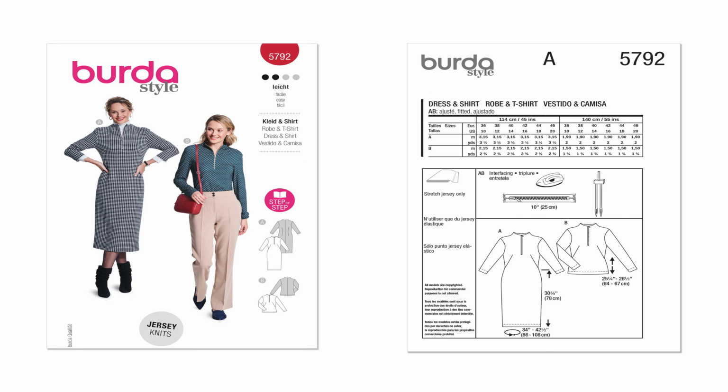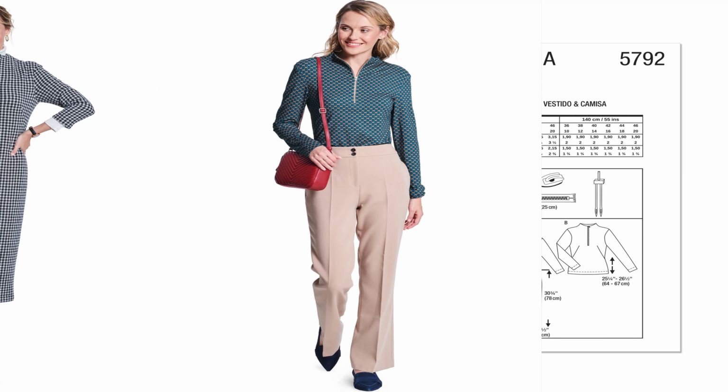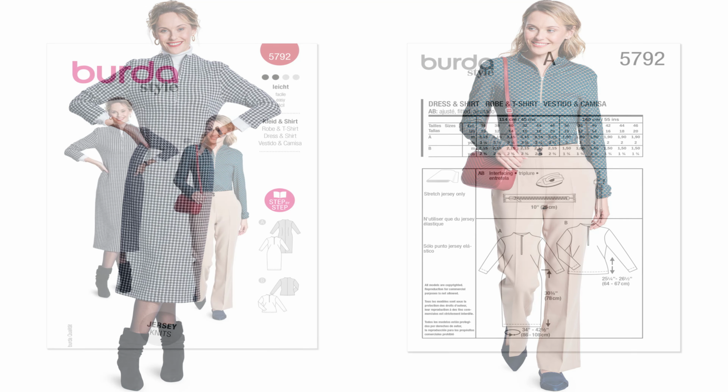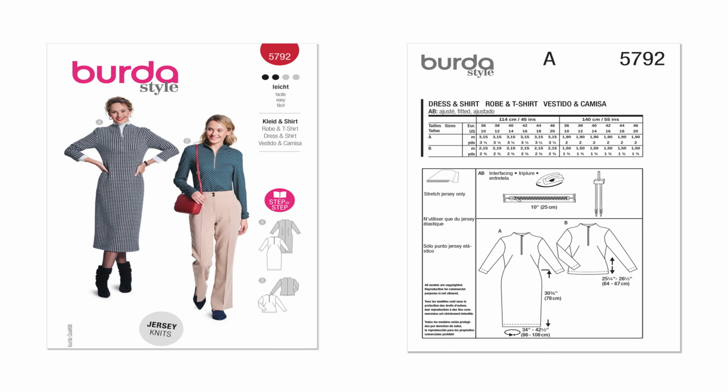Now you have a midi length for the dress, and then the top just hits right at the bottom part of your waist, all right? But I like this one, even though I'm not going to get this one. This also features a mini turtleneck at the collar area. So I like that as well, but I'm not going to be picking this one up. You will need some jersey knit in terms of fabric. In terms of sizing, the pattern size is 10 to 20, and this is rated as an easy to sew.